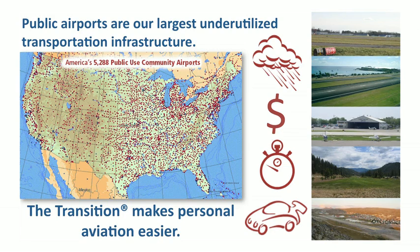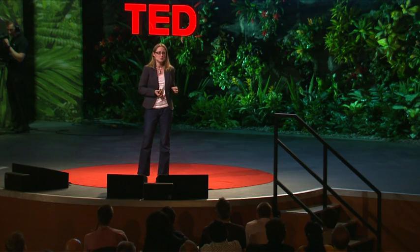Here's why. While nearly all of the commercial air travel in the world goes through a relatively small number of large hub airports, there is a huge underutilized resource out there. There are thousands of local airstrips that don't see nearly as many aircraft operations a day as they could. On average, there's one within 20 to 30 miles of wherever you are in the United States. The transition gives you a safer, more convenient, and more fun way of using this resource.